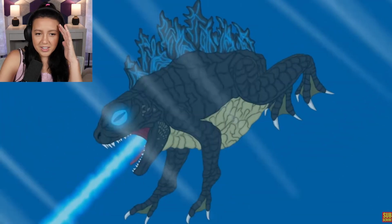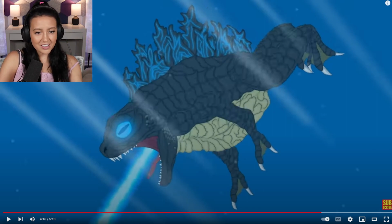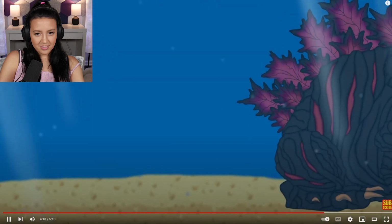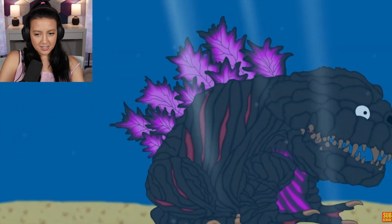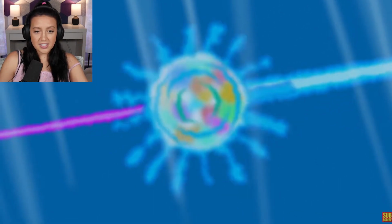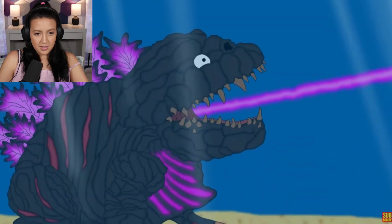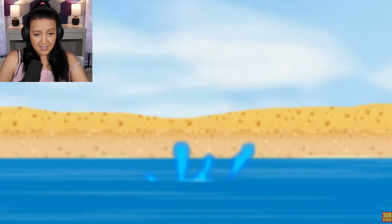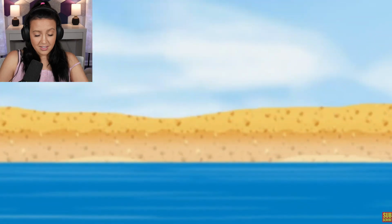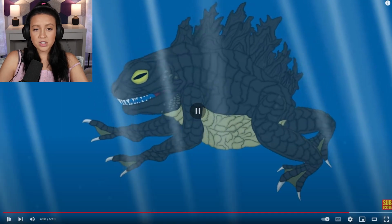It's so weird. Just so weird seeing a Frogzilla. Like, I can't wrap my head around it. I like it, it's just so weird. They look very different though. Like, their faces look very different. Imagine just chilling on the beach and then you see these things coming out of the water.